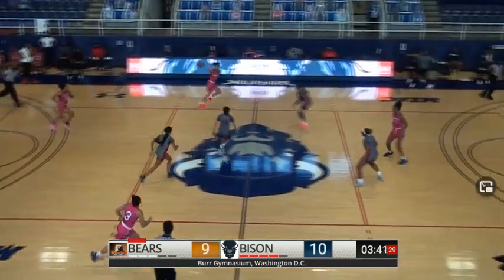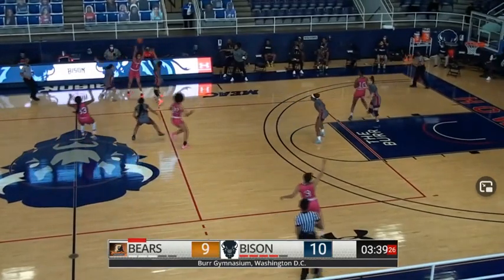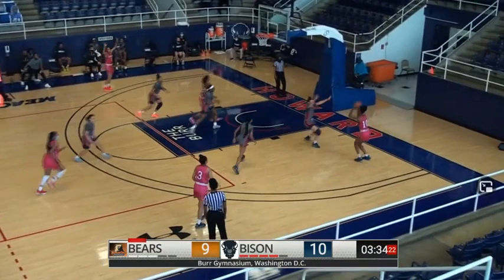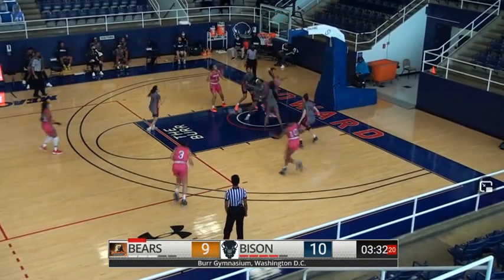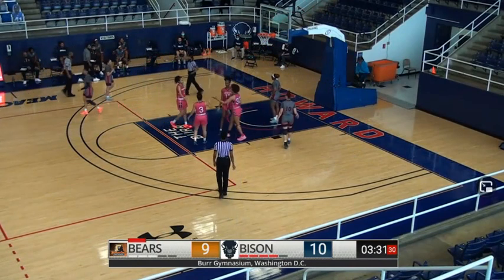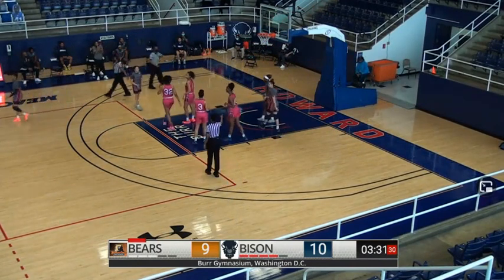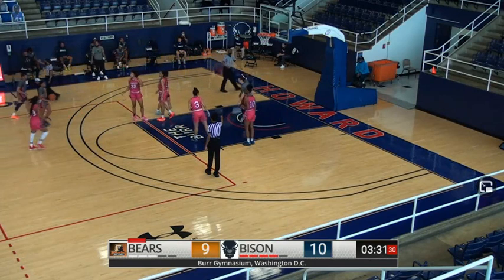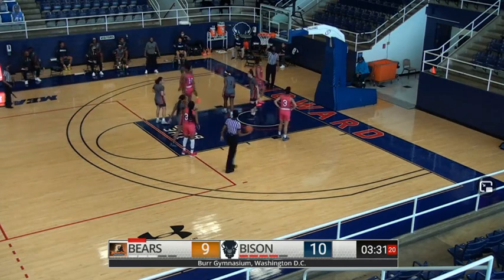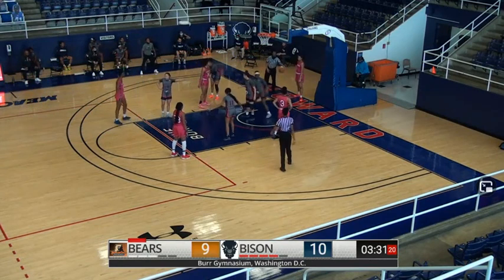Harris bringing it up. Passes over to Destiny Howell. Immediately trapped. Passes over inside and won't go. Rebound by Atmore, but there's a foul on the floor. Good job by the Bison attacking the offensive glass. All boards, also a big key to the game today, really trying to get those second chance opportunities, and Howard is able to do it.